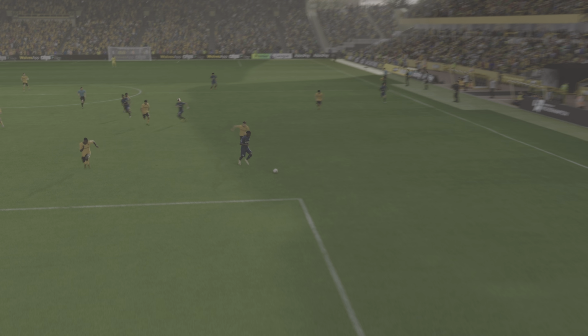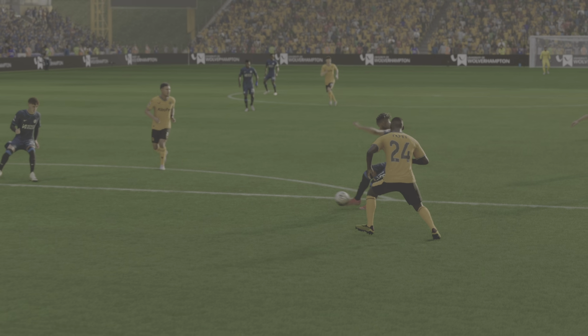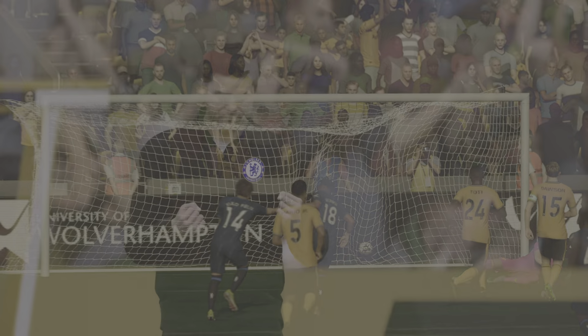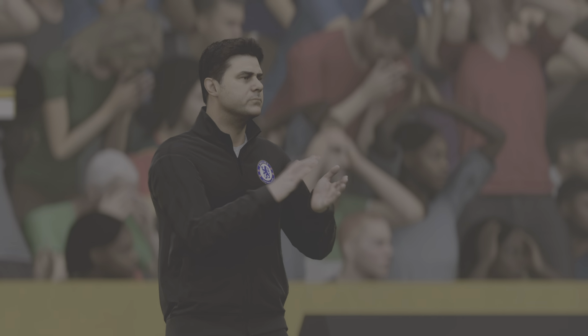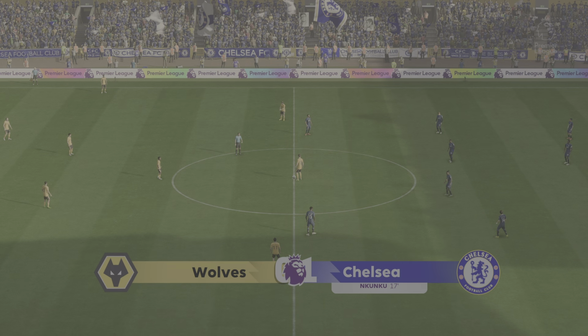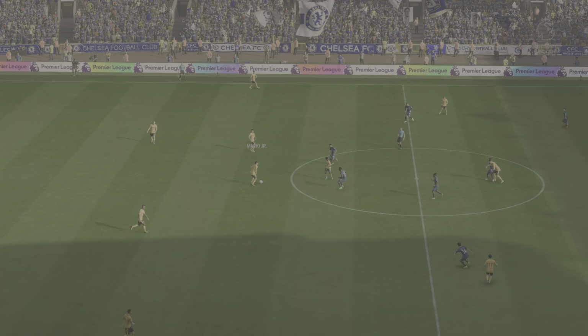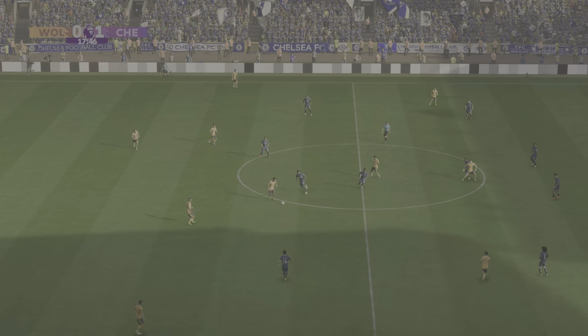Here we can see it again. Certainly luck is on his side here. Could have quite easily hit the post and come out, but it sneaks in. I'm sure he'll be happy with that. Chelsea 1-0 then as we get started again. Christopher Nkunku.